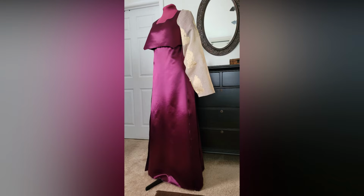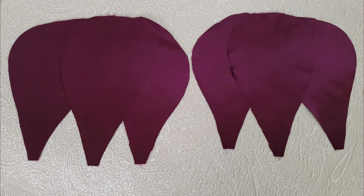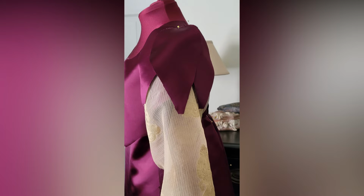The long sleeves are cut from the embroidered organza, positioning the medallions down the outer sleeve center and mirroring the pattern on the right and left sleeves. Last will be the 6 sleeve petals, cut with the Hamilton Spencer pattern.